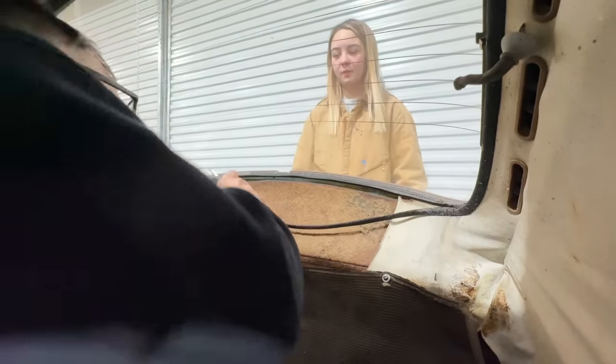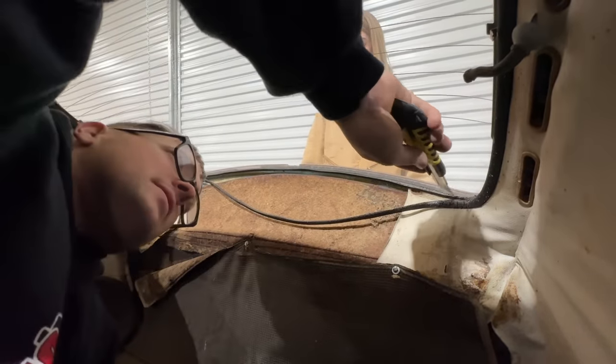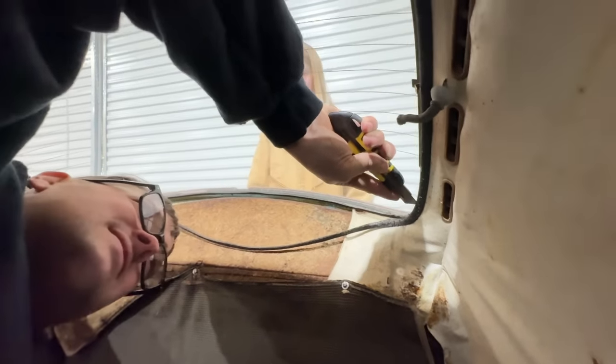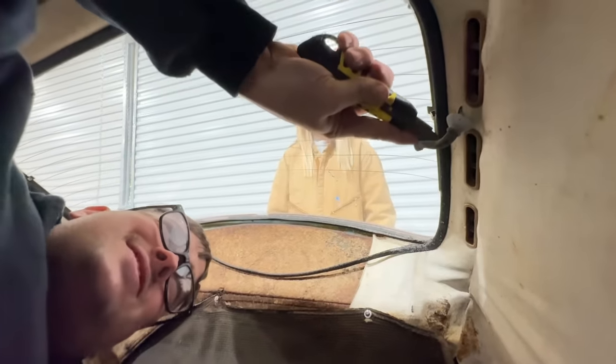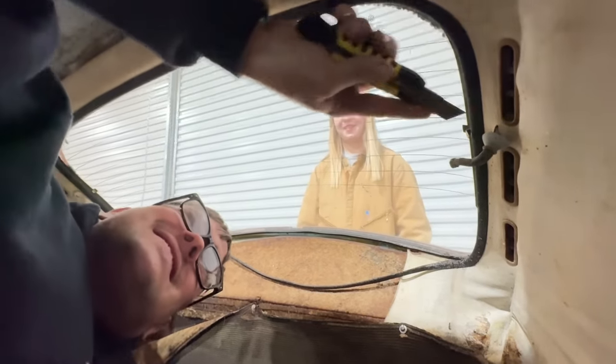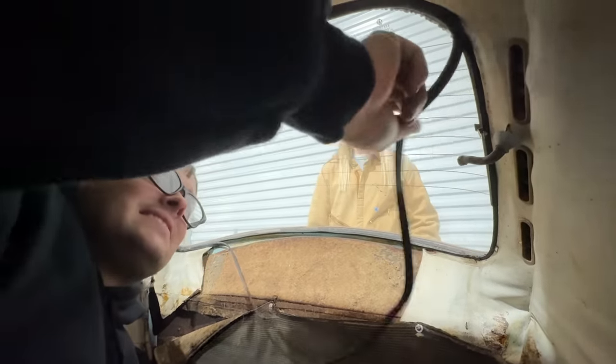Mom learned how to drive a manual transmission in one of these, didn't you? That's right. My best friend Misty had one in high school. Same color, wasn't it? Same color. Yeah, we tore the streets up. I tore the streets up. Oh my gosh, we went everywhere in that little bug. Killed it a few times and off we went.